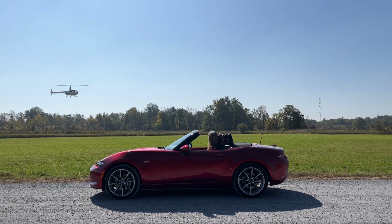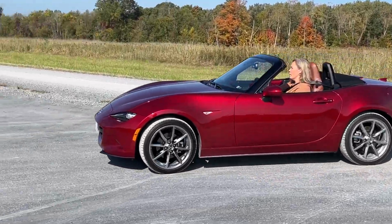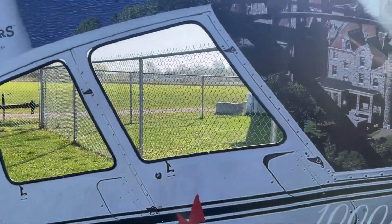Now, if you're coming into the Thousand Islands region, especially if it's your first time, don't miss the Thousand Islands helicopter tours. This is the best way to really get a feel for just how expansive this chain of islands is down the middle of the St. Lawrence River.